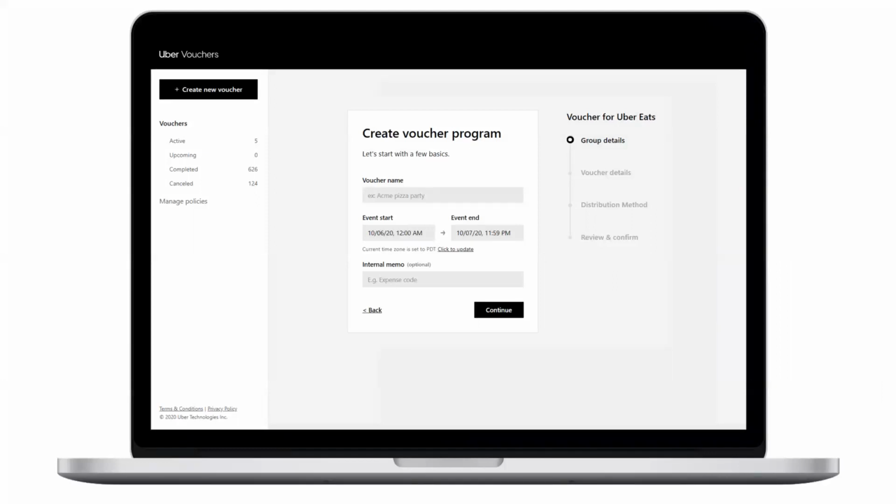I'm now taken into the voucher creation experience. As you can see on the tracker, it's a quick 4-step process to create a campaign. We first need to start by adding the basics of the program. So I start by naming this campaign Virtual Holiday Party and give the start and end times of the campaign.